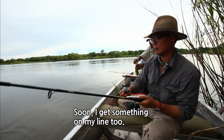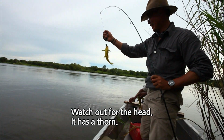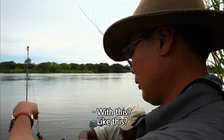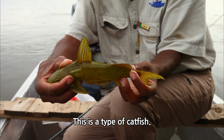Soon, I get something on my line too. I caught one. I want to show you how to hold this. Just hold it like here, because if you see the spines. Yeah. This is a type of catfish.